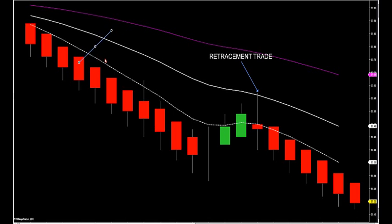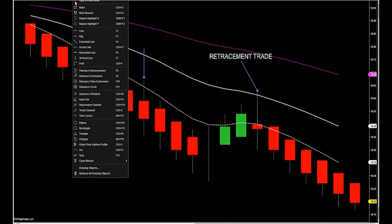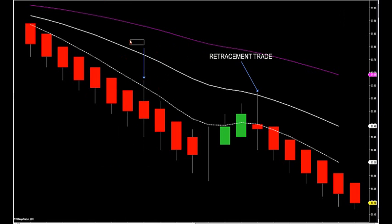So when I get red candles, red, red, red, no green, and I see the distance of the red open versus close get farther apart from my smaller MA, I know I've got what's called a momentum trade. And that's what this is. This is where I want a Fibonacci arrow to fire, called a Momo trade or momentum trade.